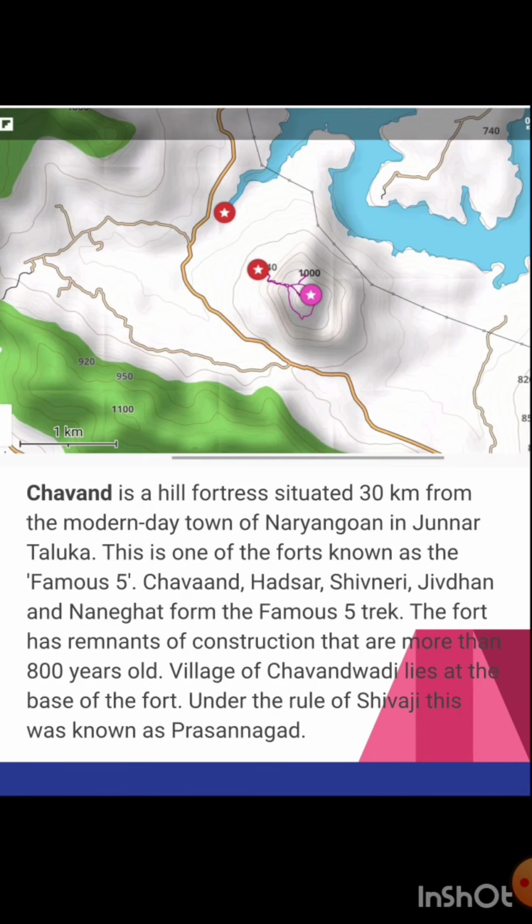Finally, next we proceed to Chavand, which is a hill fortress located 30 kilometers from the modern day town of Narayangaon in Junnar Taluka. This is one of the forts known as the famous five. Chavand, Hatsar, Shivneri, Jivdhan and Nanaghat form the famous five trek. The fort has remnants of construction more than 800 years old. The village of Chavandwadi lies at the base of the fort. Under the rule of Chhatrapati Shivaji, this was also known as Prasannagad.